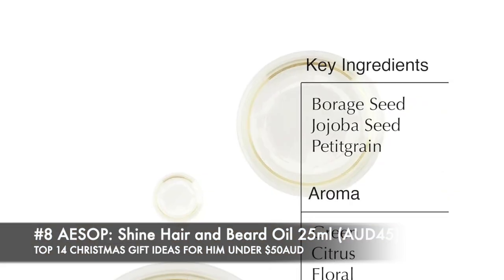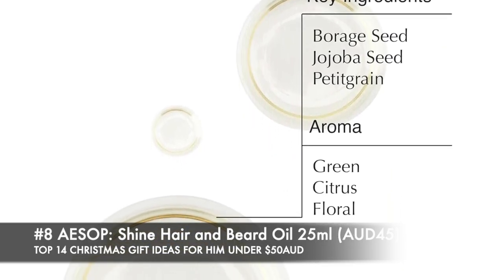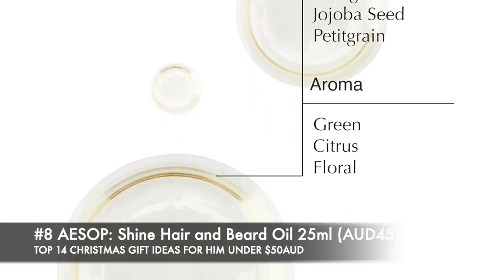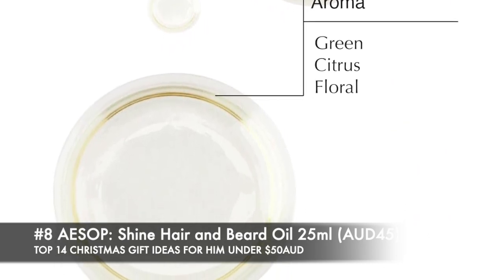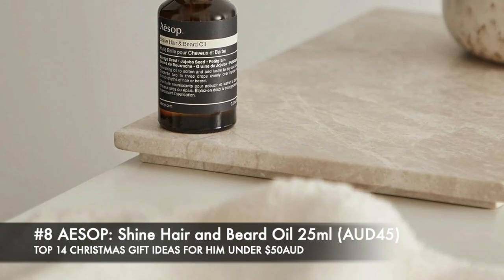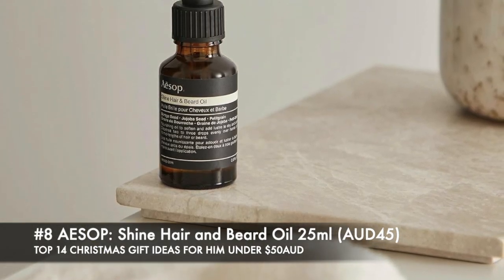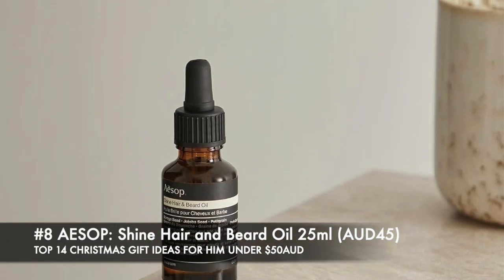This oil, which is made with a combination of carefully chosen plant-based components like petit grain, borage seed, and jojoba seed, provides intense hydration without leaving a greasy aftertaste. It adds a delicate, earthy perfume that is typical of AESOP's distinctive fragrances, improves manageability, and helps control frizz.